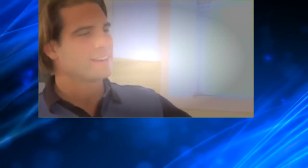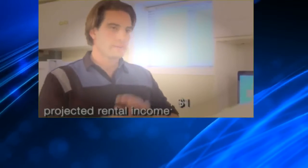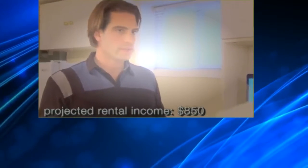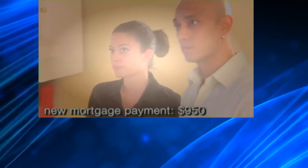Option number 1, fast, furious facelift. This is a $20,000 renovation. And I think you'll easily get your $850 a month for this apartment. Okay. Okay, that's going to bring your mortgage down to $950. Pretty manageable at that point.